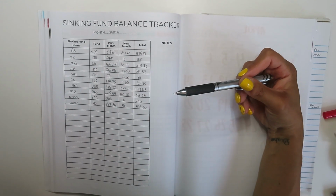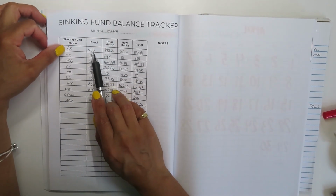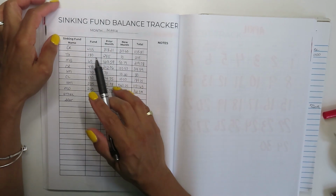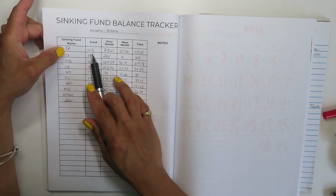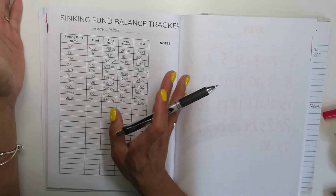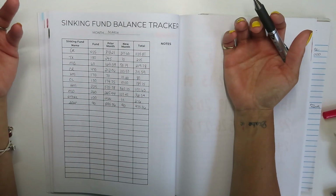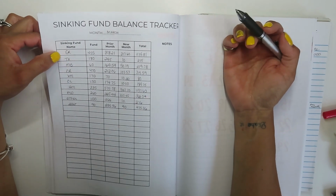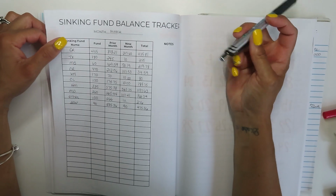The other way you can do it is sacrifice. So let's say your bucket is $455. Once the money is done, it's done. So if you're starving to death because you don't have money in your sinking fund for groceries, you're going to have to pull some soup from somewhere and just eat soup until your bucket gets full again.